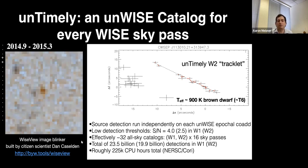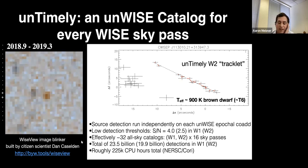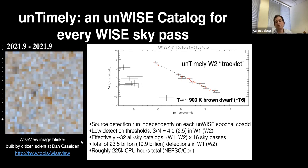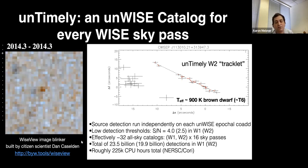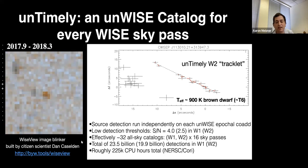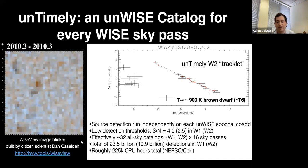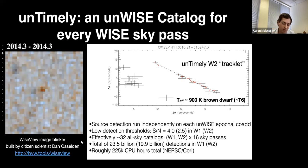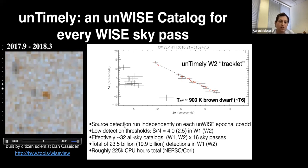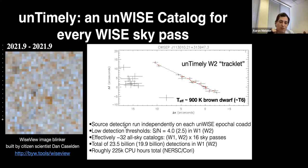You would have these deep co-added epochal detections, which are shown at the right here. There's this example of a fast-moving 900 Kelvin brown dwarf, and it indeed shows up as a linear tracklet in unTimely. I won't go into much detail here other than to say I set the detection thresholds really low because I wanted to find very faint and fast-moving brown dwarfs. This is effectively like having 32 all-sky unWISE catalogs because you have 2 bands times 16 sky passes. There's about 45 billion total detections in this catalog, and it took about 225,000 CPU hours to generate it. It was run at NERSC Cori, which is a DOE supercomputer. I should also say that the image blink, hopefully you're seeing playing on the left there, shows a brown dwarf that's moving towards the bottom right over time.